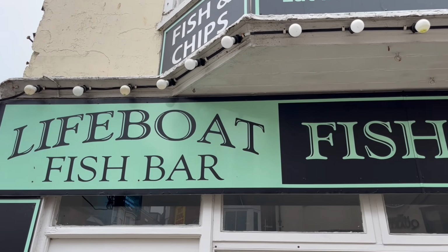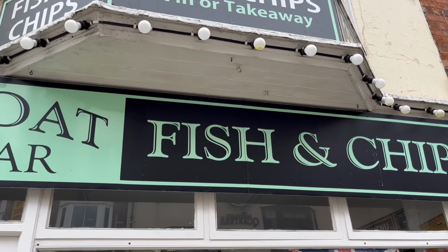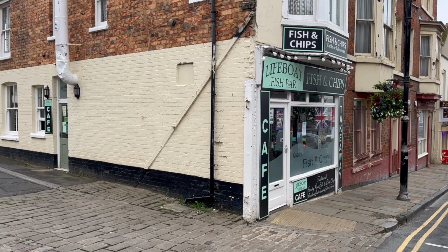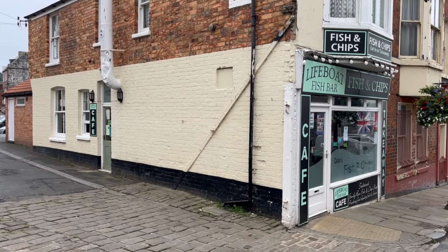Right, so that was fish and chips from Whitby. Let's move on to Scarborough. So one of the best rated fish and chip shops in Scarborough is a place called the Lifeboat Fish Bar. It's a pretty small chip shop in comparison to others, but it does go further back into the building where you have the dining section.